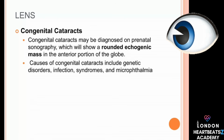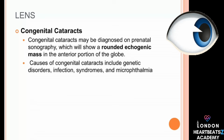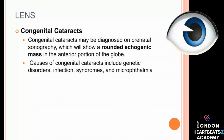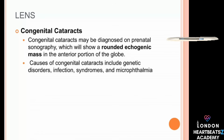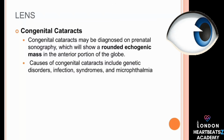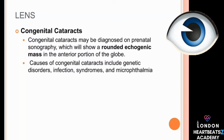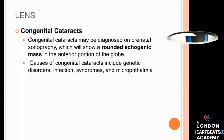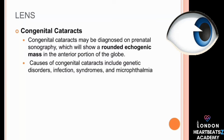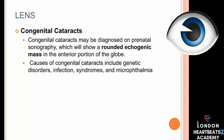Can that be seen? Yes, the source mentions that conditions affecting the lens can sometimes be detected prenatally. Congenital cataracts, for example, which are opacities or clouding of the lens present from birth, can potentially be diagnosed on prenatal sonography. How do they look? They typically appear as a rounded echogenic or bright mass located in the anterior portion of the globe within the lens area. Potential causes listed for congenital cataracts include various genetic disorders, infections like TORCH infections, specific syndromes, and conditions like microphthalmia, which means abnormally small eyes.